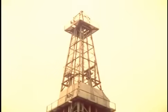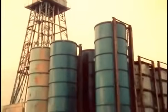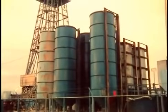We've encountered high-pressure gas trapped in a shallow sandstone. It's flowing into the well and forcing out the mud. Before we can drill on, we have to contain the formation pressure by pumping down a heavier mud. This is usually kept in the storage tanks ready for just such an emergency.